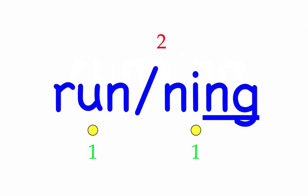The next word, the root is run, and the word to spell is running. Running. He is running for exercise. First syllable has three sounds. R, u, n. Ning, three sounds. N, i, ng. Running. So we have a root word that ends in a vowel plus a consonant, so we double the N to add the ing. Mark the word. Running.